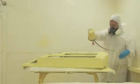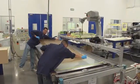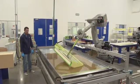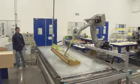A base coat is applied, the pattern is suspended on the water surface, and the robot is used to pass the part through the pattern to ensure consistency. After a freshwater rinse, the part is ready to be clear coated and buffed to a perfect piano finish.